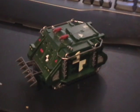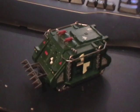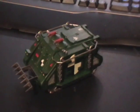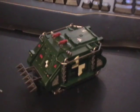Again, this is only my opinion, so I'm not trying to state fact here. And the last one I'm going to talk about is water, which I have the most experience playing with because it's my play style in general.